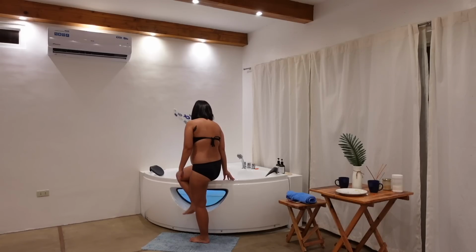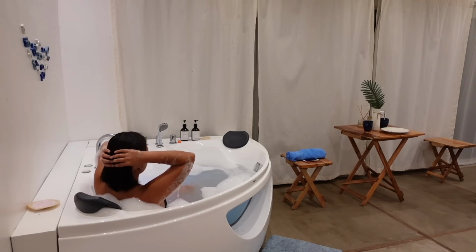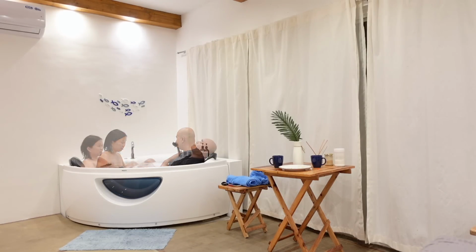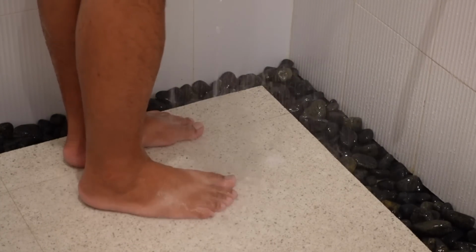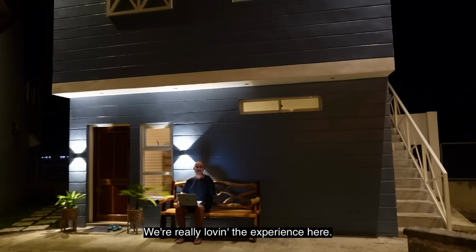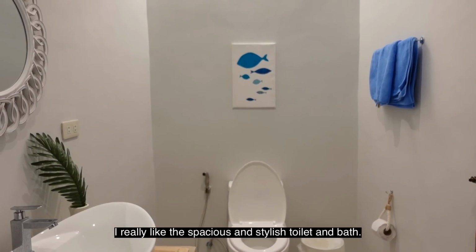And another thing that we like here is strong yung water pressure. Kaya mabilis lang mapuno yung jacuzzi dito. Time check is 9:30 PM and we're done with the jacuzzi. Tapos na ako mag-shower and we're really loving the experience here. And gustong-gusto ko rin yung toilet and bath nila. It's very spacious and it's very stylish as well.